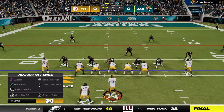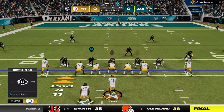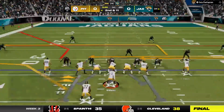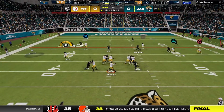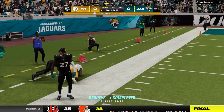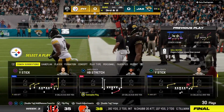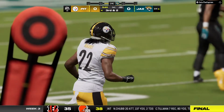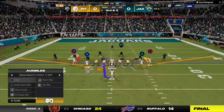Now they'll change things up. Out of the gun, they'll look to throw. Throw left side, going to be taken in by Harris. And he'll be out of bounds just inside the 25-yard line. So the completion results there in 9 yards. And that'll leave him with a 3rd and 2.